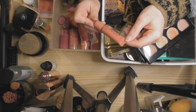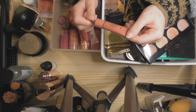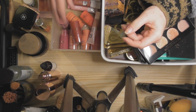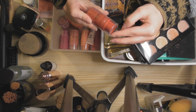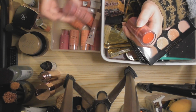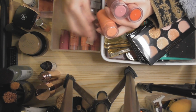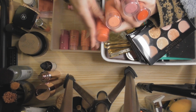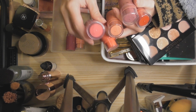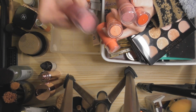I have one of the Super Dewy blushes from Revolution. This is in the shade Flushing for You. These are massive tubes, 15 mils in these ones. And then I have the Fast Base blushes, which have 14 grams in them. So you have the shade Spice, Blush, Peach, Bloom, Bear, which is one of my most favorites, Rose, Baby, and Raspberry.